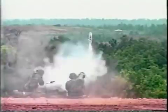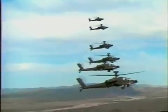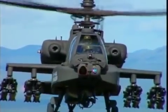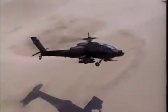Shoulder-launched missiles appeared on the battlefield in the 1970s. These missiles pose a growing threat to combat helicopters. The Apache was designed to minimize its vulnerabilities to these weapons. It is equipped with 2 engines so that if one is disabled, the aircraft can continue to fly.